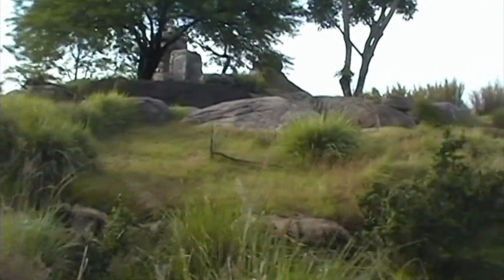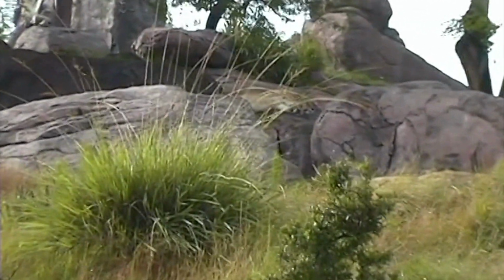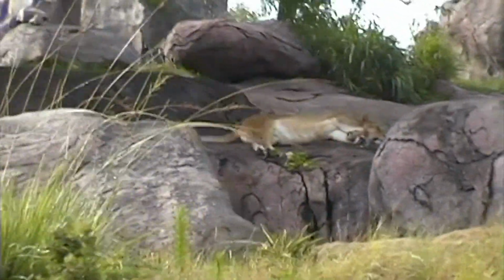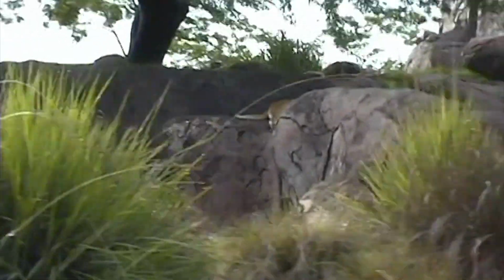Lion, Panthera leo. That looks like a lioness sleeping. Lions are the largest of our predators in Africa, and also the laziest. Lions do sleep between 18 to 20 hours out of a day.